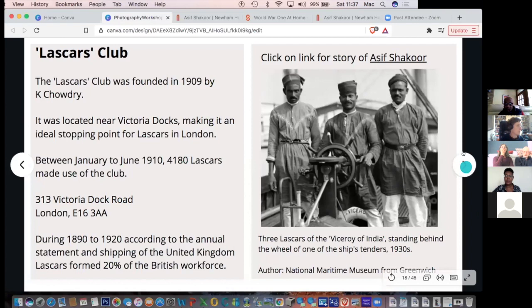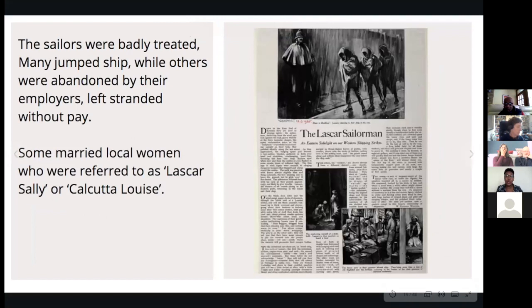Okay, unfortunately, they were treated appallingly. To be quite fair, the British sailors, many of them jumped ship. And the Lascars, when they came on board the ships as well, many of them jumped because they were fed the worst food. They were fed rotten food. They didn't have much in terms of healthcare. And when they got to England, some of them were abandoned by their employers. They were left stranded without pay. And you can see here that I've got a news article documenting the sailors. They were really poorly treated, unfortunately. Some of them stayed here and married local women, but unfortunately they were referred to as Lascar Sally or Calcutta Louise by local people.